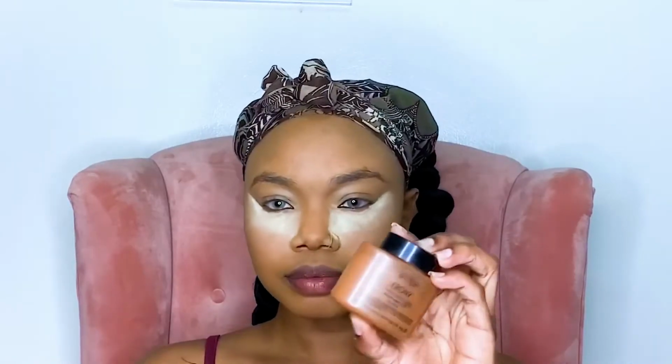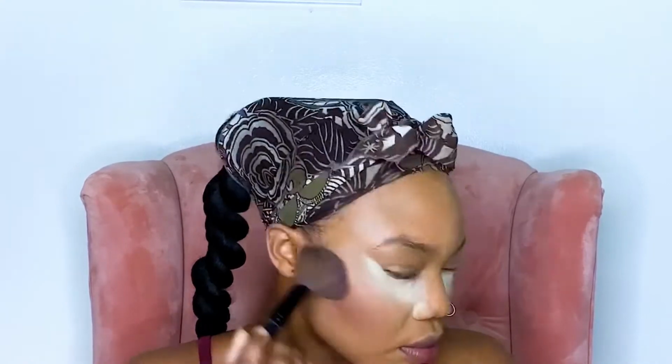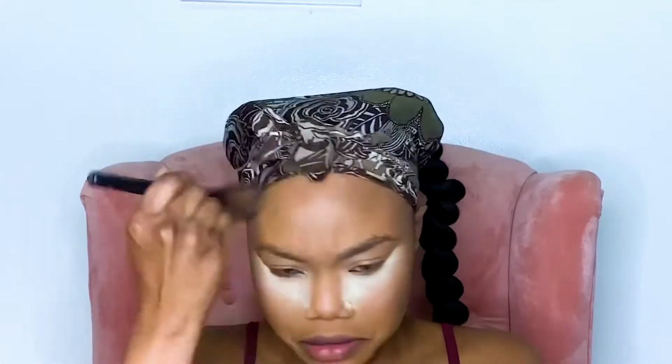Then I'm going to go with my contour powder, kind of give a little more definition to my cheekbones, my forehead. I'm just really used to contouring my forehead, so used to it that I have to do it. But you don't have to contour your forehead if you're doing this look, I just love to do it. I'm basically contouring everywhere I usually contour if I was using cream contour, like my nose, my cheekbones, my forehead, my jawline, and that's basically all that I do for contour. Nothing too much, nothing too crazy.